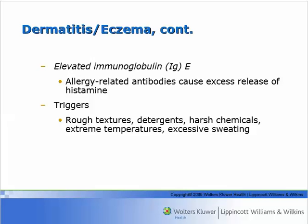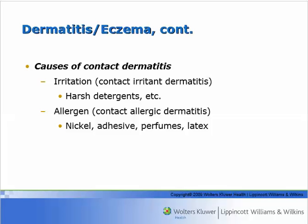So what triggers it? Could be just about anything. It could be even rough texture, harsh chemicals. Heat rash would be considered an acute dermatitis, and that would be a big cause. We'll talk about that in just a second. There is irritation, that would be contact irritant dermatitis. So this would be things like battery acid or harsh chemicals, all those things that are labeled do not come in contact with skin, flush immediately. Those sorts of things would all cause a contact dermatitis.